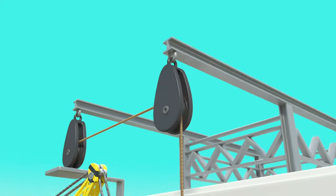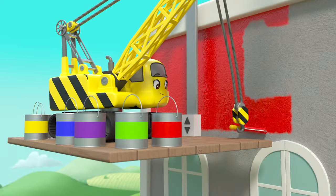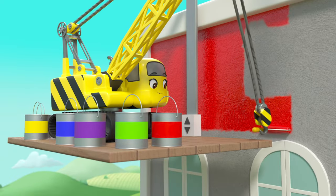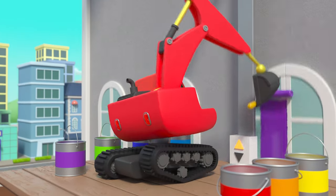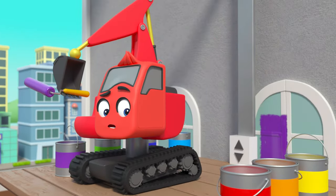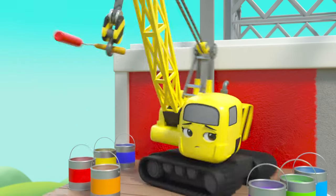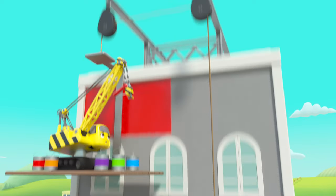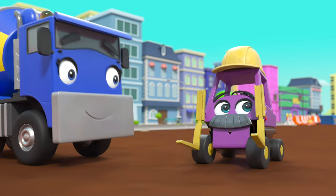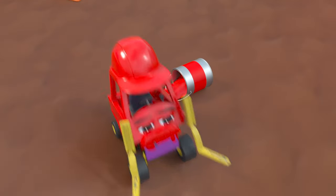Digley and Daisy are on two platforms that are connected. Daisy is starting with red at the top. She's lowering down her platform. But oops, it's made Digley go up. That's not right. Digley lowers his platform again. But that has lifted Daisy's up. Oh dear, this isn't going to plan. Whoa! Watch out, Mr. Rubble.